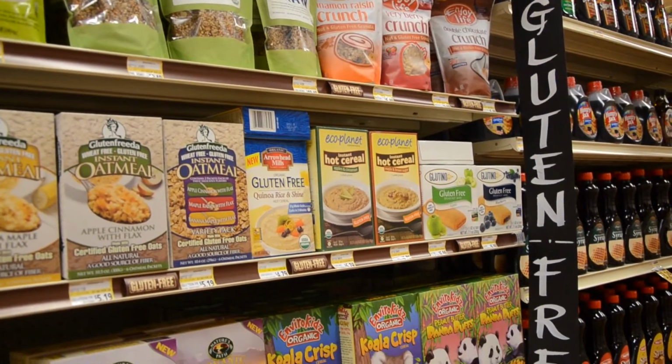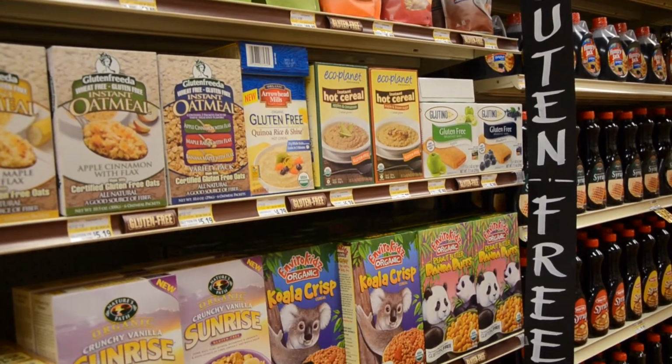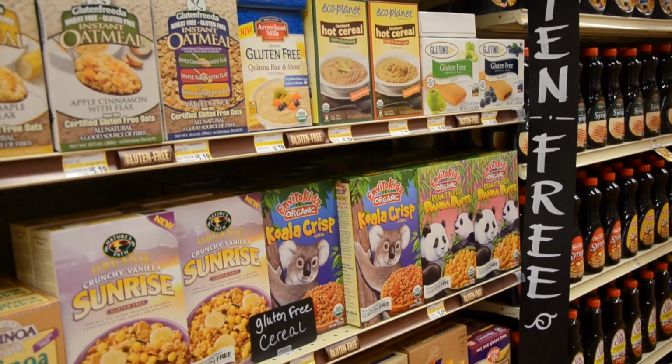And so that's why this FDA regulation is so important, because if our food labeling laws are better, it will make it easier for our patients to make good food choices. They are less likely to have gluten in their diet, and we will create a healthier community of patients with celiac disease.